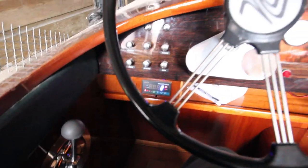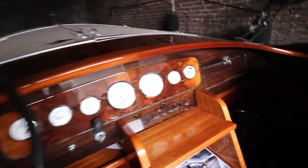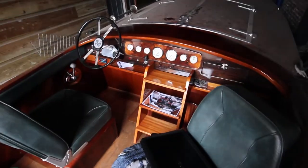So that's one half an hour upgrade. I think the customer will be very happy. And we'll do a proper upgrade when we have her at the shop. From the Spagetti store in Amsterdam, this is EV Services completed.